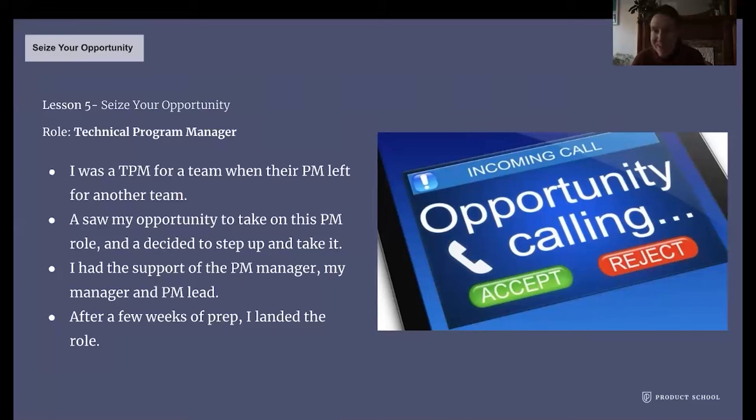I ended up applying, getting an interview, and this time I passed. I was so excited. This journey of about 4 or 5 years had finally gotten me to where I'd always wanted to go, which was a PM role.